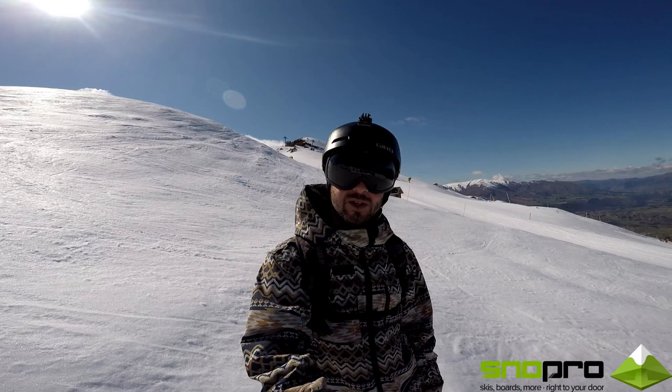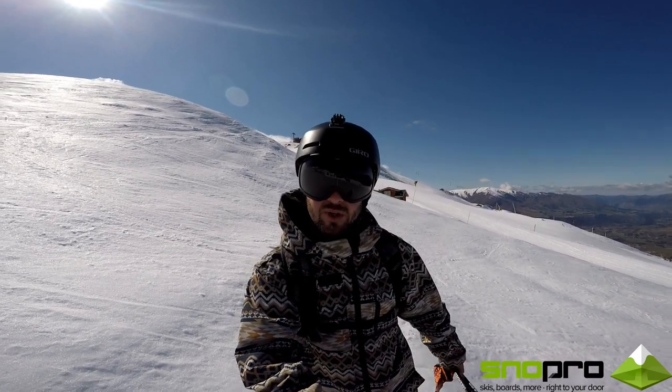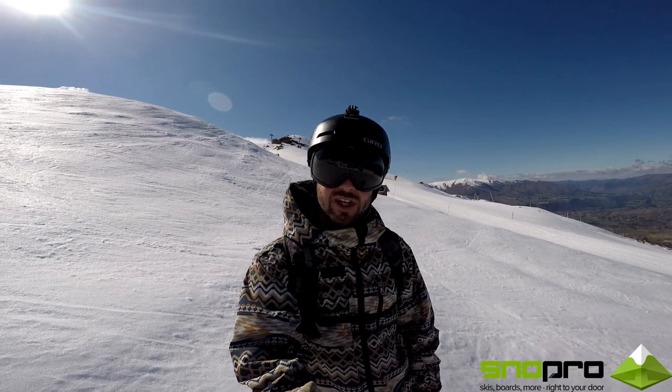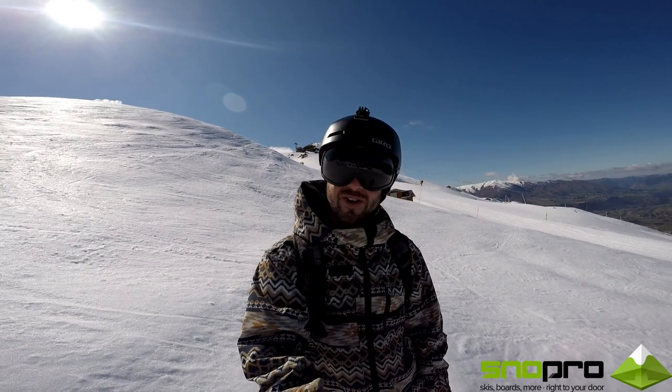Awesome snowmaking system, which pretty much covers the whole mountain, means that it doesn't hit the sun as much as other resorts and it gets lovely coverage thanks to the help of man-made snow. What's not to love about Coronet Peak?